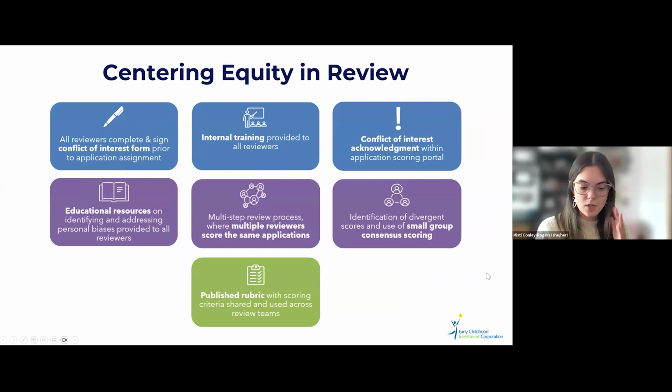And you saw very much earlier in the presentation that amongst our priorities, we are continuously centering equity in everything we do. That includes our application review and selection process. I want to talk about how we do that on the Innovation Fund. The first 4 bubbles that you see on the slide, the 3 blue and the 1 purple, are all things that happen before any individual review is taken of an application that's been submitted.